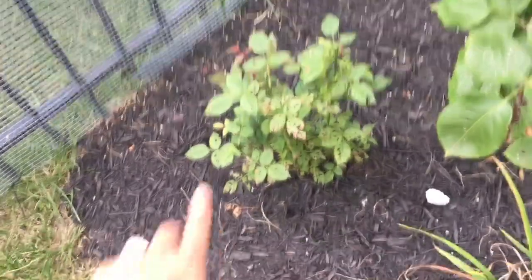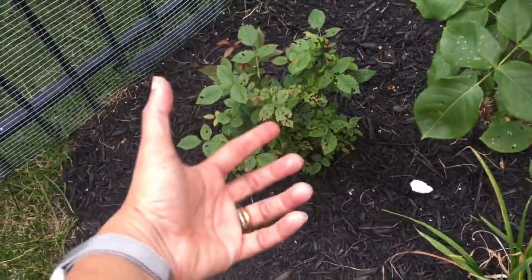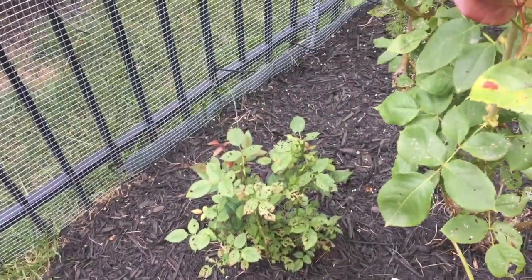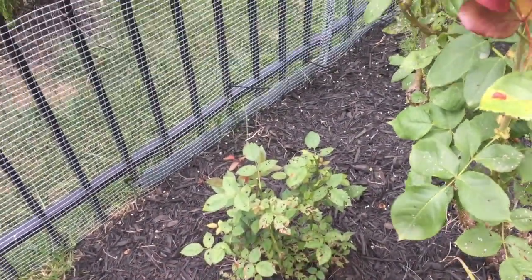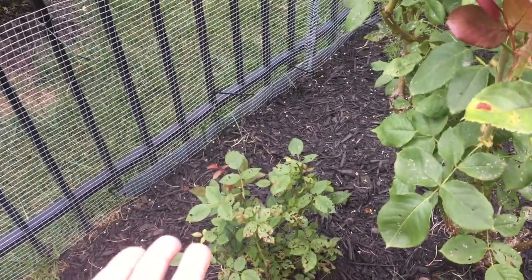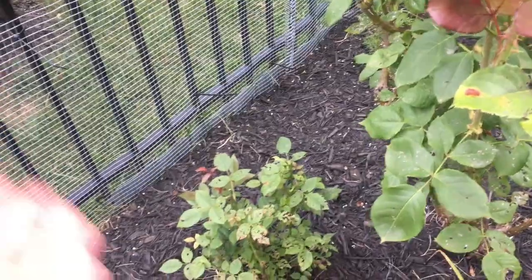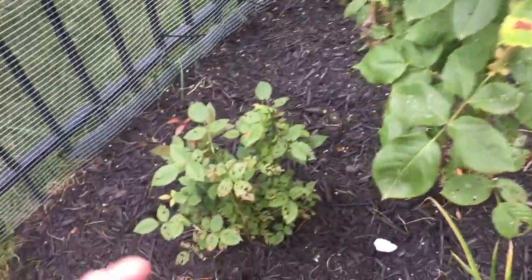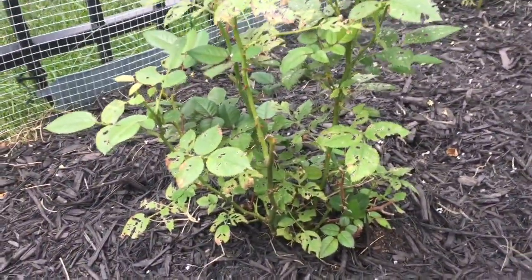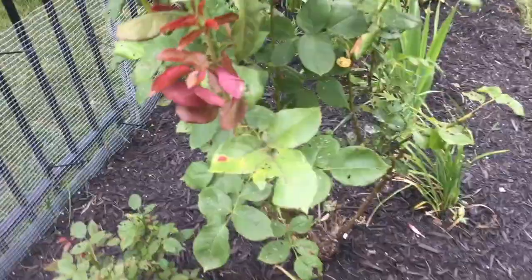Down below I have a mini tea rose, the grocery store ones. This is a beautiful red, and I was not sure whether we could plant it outside. I kept it with me for like 2 years, brought it inside for the winter, but it looks good now. I planted it last year and it came back, but again, as you can see, this one was also hit pretty bad by the rose sawfly.